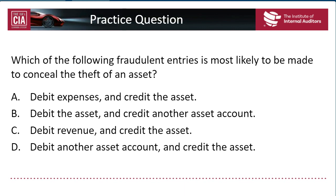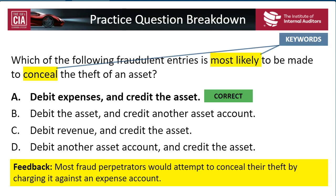Okay, so if you've reflected on that question, let's think about how you actually approached it. First of all, one of the things that you'll want to do with your multiple choice is try to identify key words in the question. So in this actual question stem, there were some key words here. It says is most likely, and the other key word is the concealment, conceal the theft of an asset.